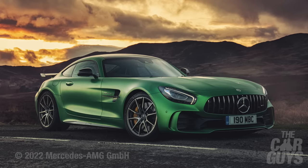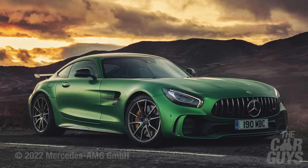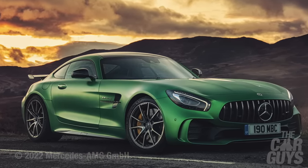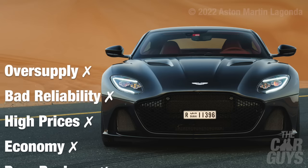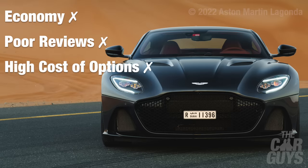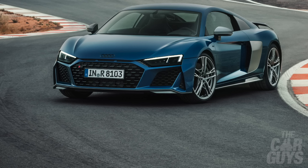Now, there are lots of causes that determine the severity of depreciation, and the cars that drop value the most often have many of these forces acting upon them. They are oversupply, bad reliability or accident record, high prices to begin with, the economy, poor reviews or reputation, and expensive options.